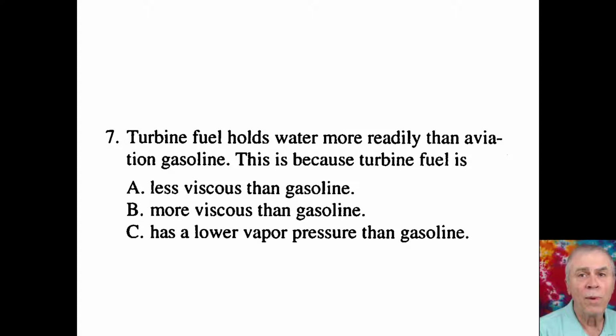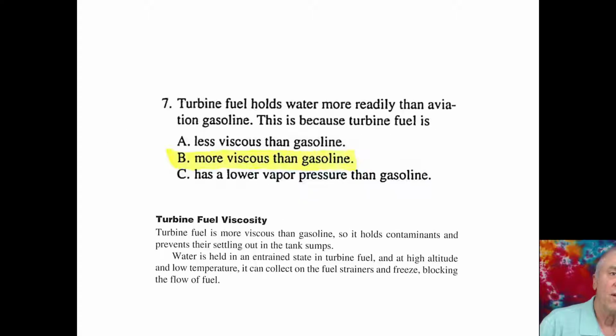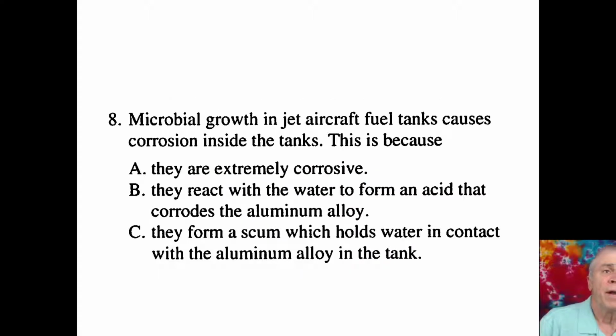Turbine fuel holds water more readily than aviation gasoline. That's because turbine fuel is more viscous. Microbial growth in jet aircraft fuel tanks causes corrosion inside the tanks. That is because they form a scum, which holds water in contact with the aluminum alloy in the tank. I suppose that's more precise. Yeah, okay, that's what happens. There was no forming of an acid.